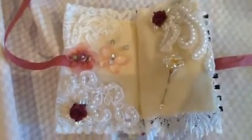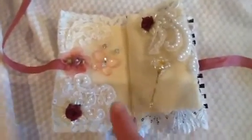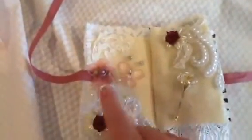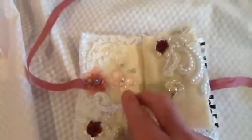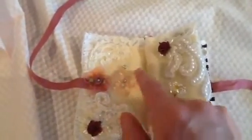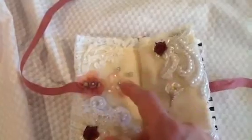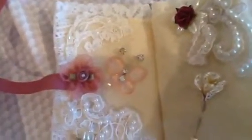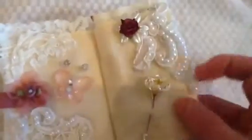So this is the first page. Just see if I can zoom in. Okay, that's Wedding Applique. That one and that one has come from Irene, and that one is part of mine. This little flower here I've got from China. And this little butterfly came from China, but it came with just the pink bit. And I've added flower stems for stamens, and if you can just see, I've carefully glued on some little diamantes.